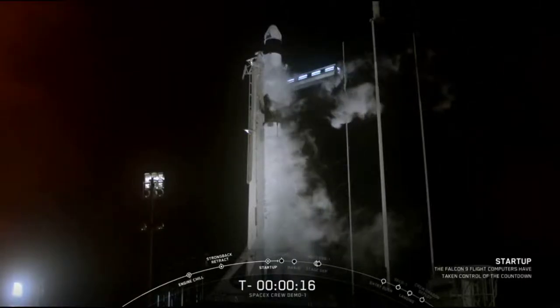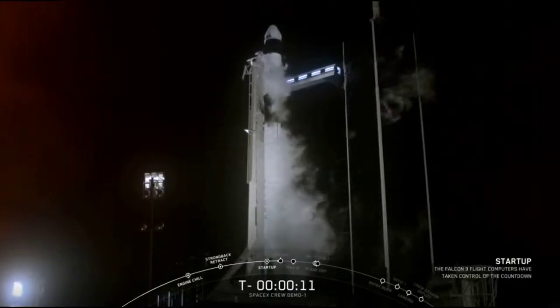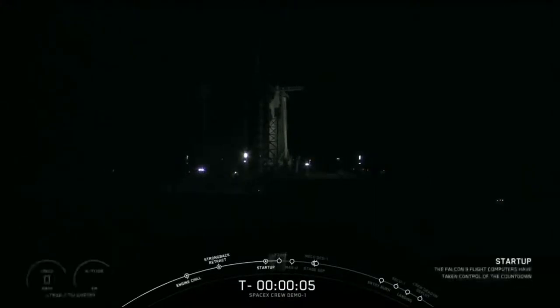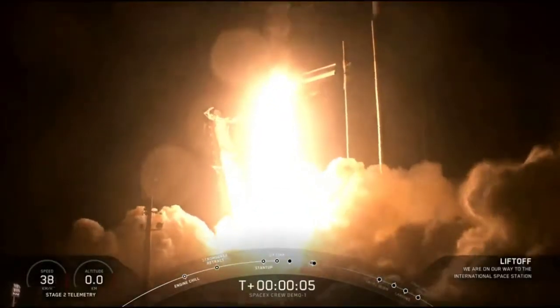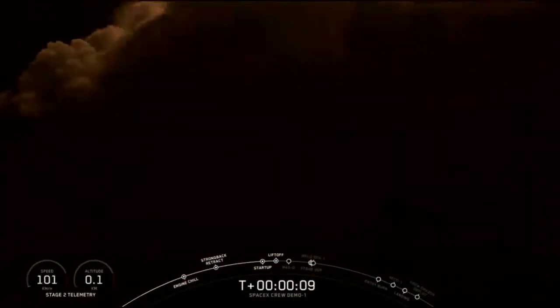Stage 1, pressing for flight. T-minus 15 seconds. 10, 9, 8, 7, 6, 5, 4, 3, 2, 1. Zero. Ignition, liftoff. Liftoff, Crew Dragon. Vehicle is pitching downrange.